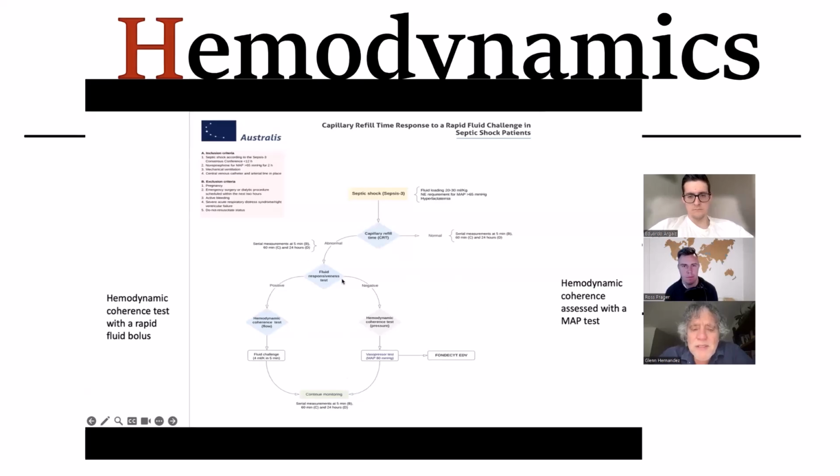But in other patients that were fluid unresponsive, we performed what we call a hemodynamic coherence test with pressure, meaning a MAP challenge. In a particularly fluid unresponsive patient, and let's say reinforcing the indication for this, if the patient was previously hypertensive, we increased norepinephrine doses until reaching a MAP of 80-85 for 1 hour, and we looked at the same perfusion variables. Some patients recover, but some patients do not. They are tests, and I want to emphasize that.